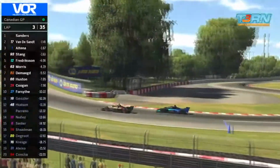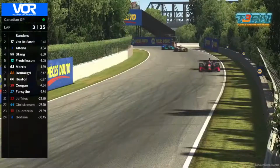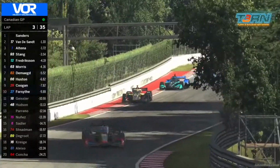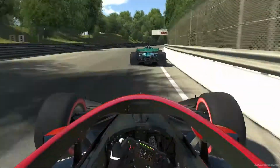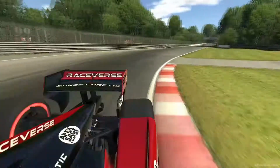Julian Altena now losing that spot to Alex Van de Sant. Van de Sant going to move up 1 position from where he started tonight's race. And the man enjoying that battle right now is Gavin Sanders, up to a 1.3 second advantage now over Van de Sant. And looks like Robert Sadler may have had a little bit of trouble, as well as Dave Stedman. We'll check this out, see what happened back here with Sadler.